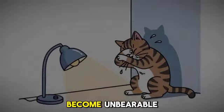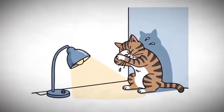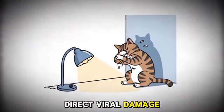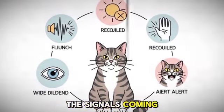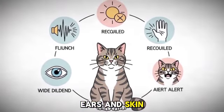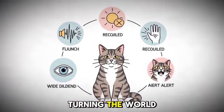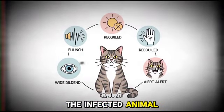Even light can become unbearable, causing the cat to retreat into dark corners. Veterinarian neurologists explain this as direct viral damage to the sensory processing centers of the brain. The signals coming in from the eyes, ears, and skin become distorted and overwhelming, essentially turning the world into a source of constant pain and threat for the infected animal.